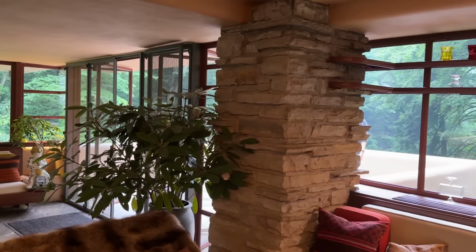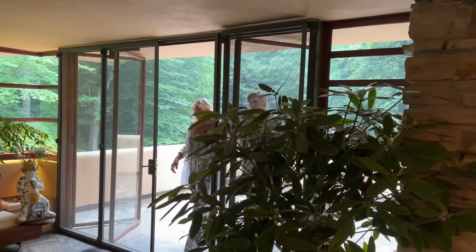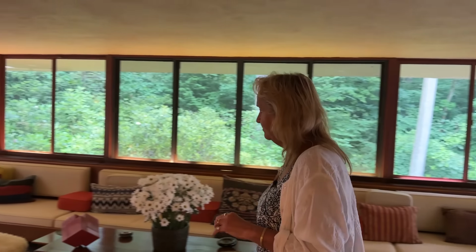Well, this is not the only terrace. We have one more we can visit real quick. Correct. So this is not the only cantilevered terrace. We're going to step out onto the East Terrace, which is just over here.